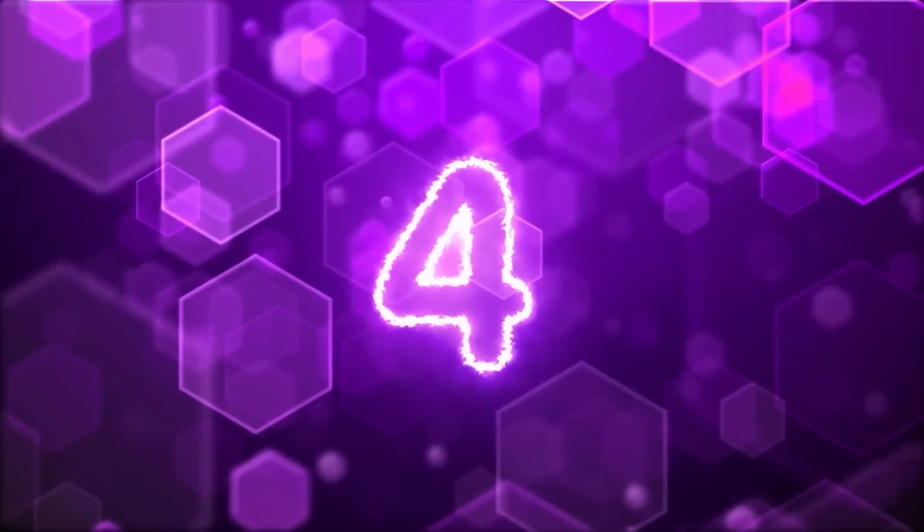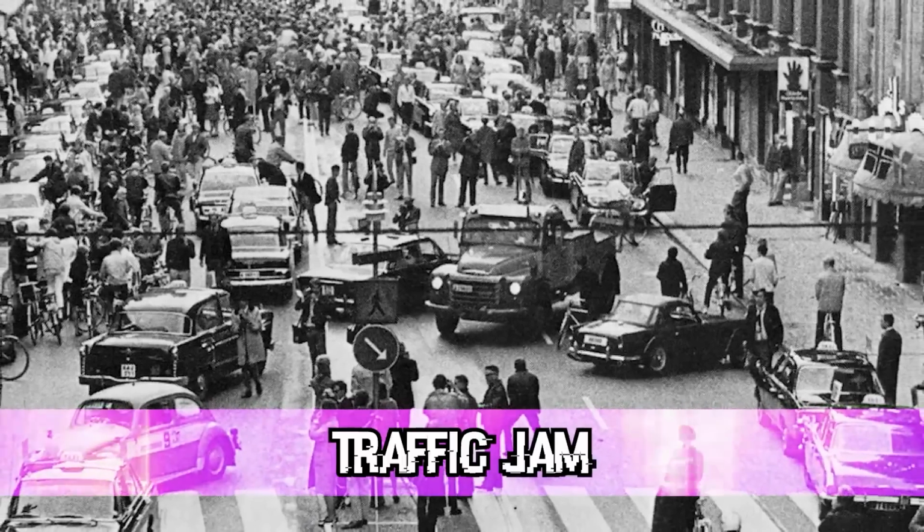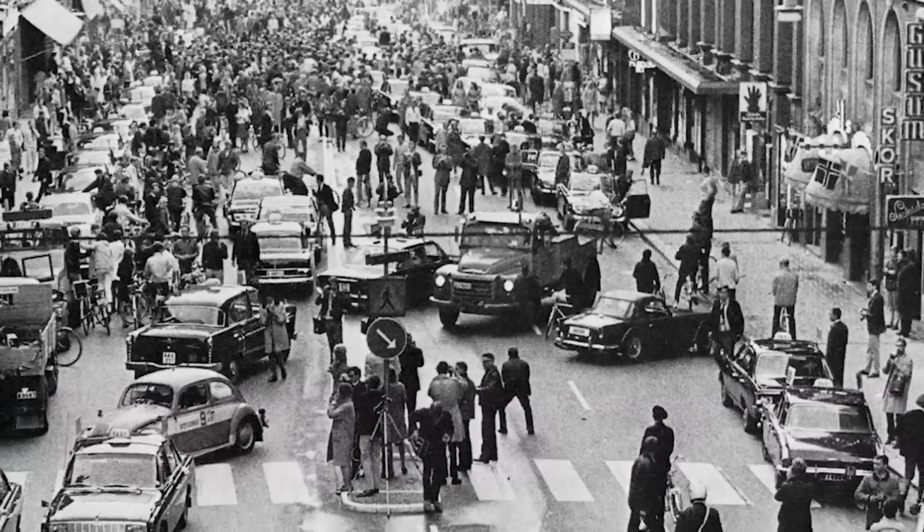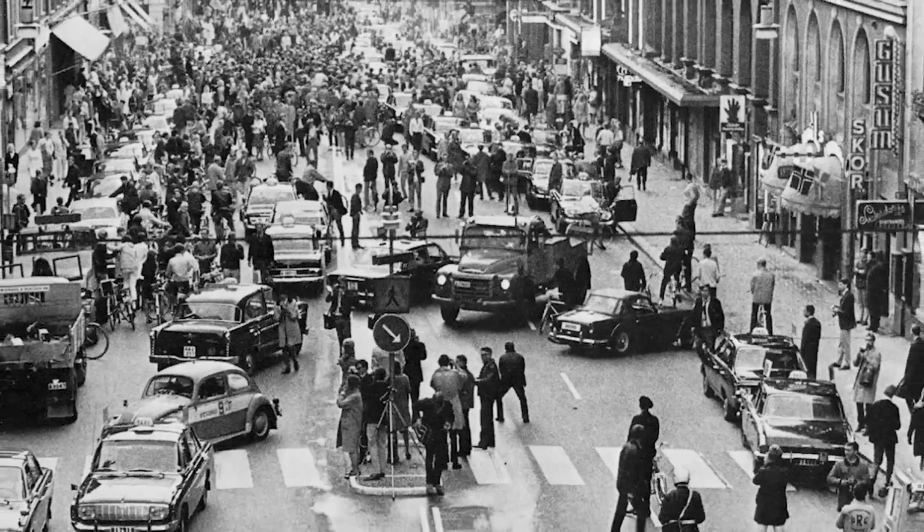In our number 4 spot today, we have a traffic jam. On Sunday, September 3rd, 1967, Sweden changed from driving on the left-hand side of the road to driving on the right-hand side of the road. Why? Well, I'm not exactly sure, considering people downvoted the idea before it was implemented, and it cost a ton of money to make the switch. Not to mention it's also super confusing for basically everyone, and when we're talking about driving, the simpler the better.